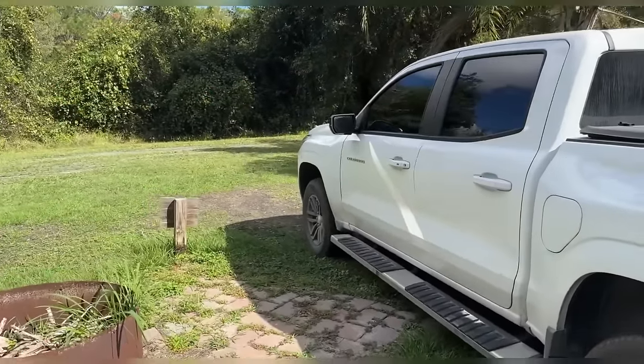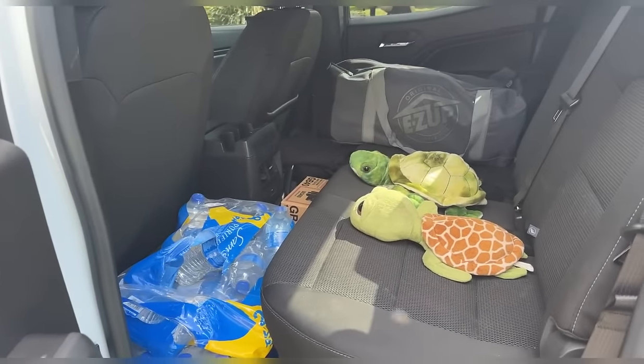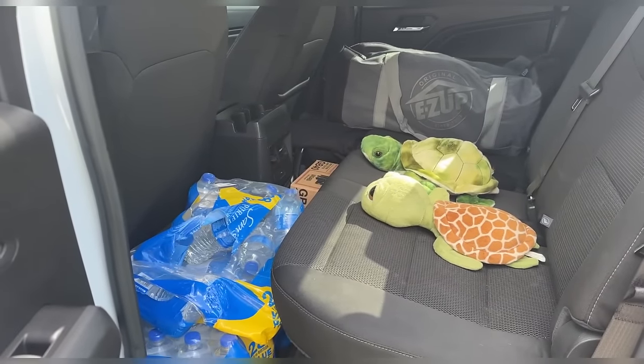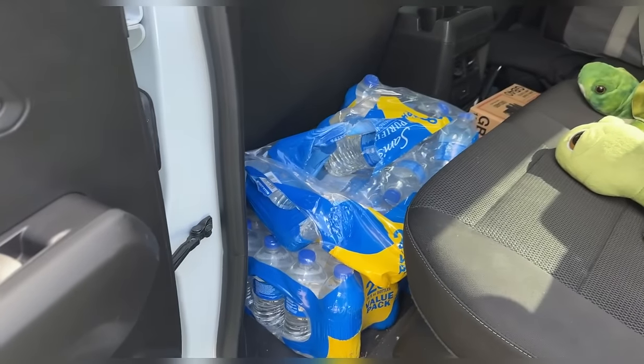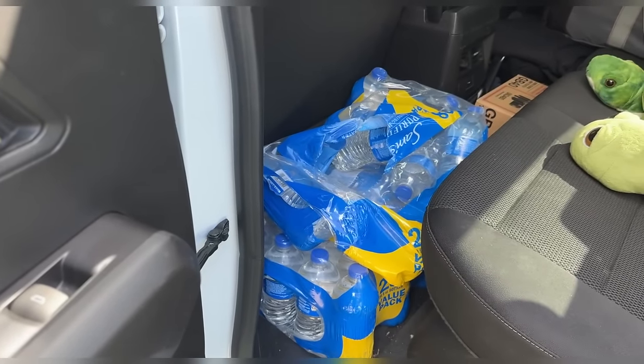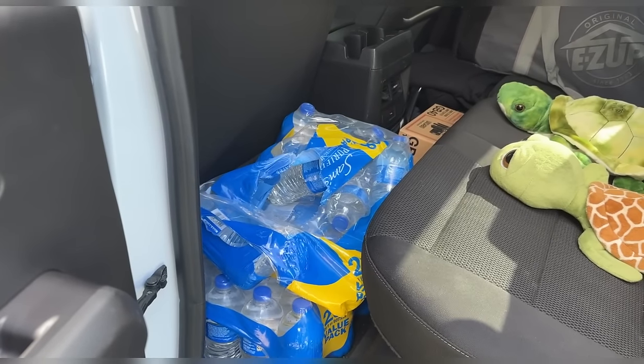All right, this is what the back of my truck is looking like right now. I did clear it all out. I have my two turtles back there, and I have my water. This is where I'm going to keep all my water during my travels. I'm going to try to keep at least two cases of water, so when the first one on top is finished, I can immediately go get another one.